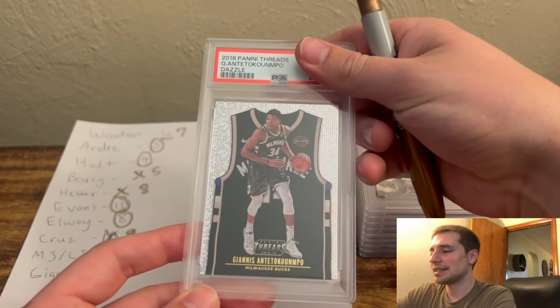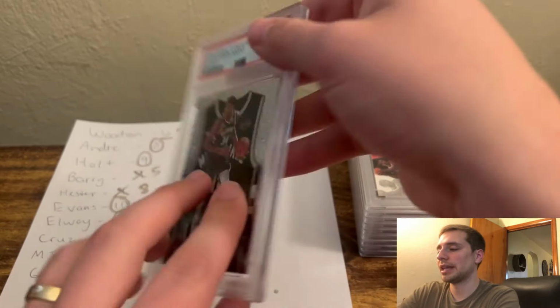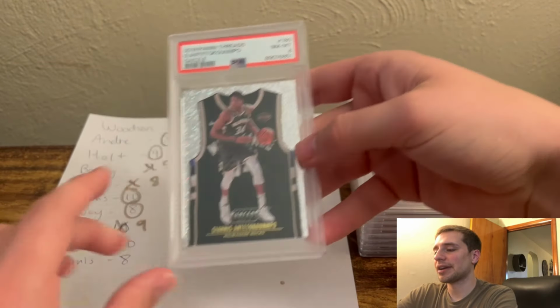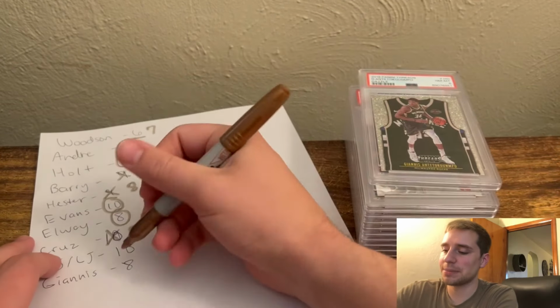Next is the Giannis Antetokounmpo Dazzle out of Panini Threads. These are really cool, non-numbered, but I like the jersey design. I predicted a 10. I just realized I have 8 written here. I predicted a 10, and we did get an 8. So I was just looking at the card, I think, when I wrote this down. But yeah, so unfortunately, 2 less on that one, which I'm very surprised about.